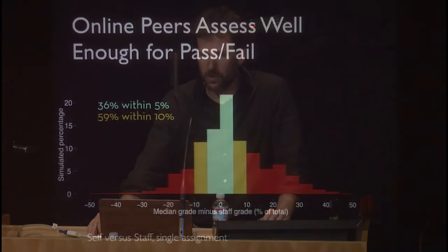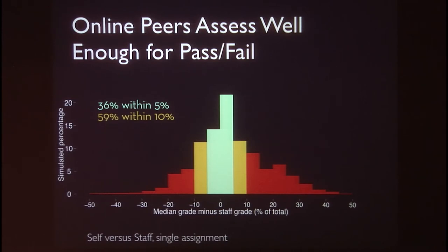And what we find is that online peers are able to assess each other well enough that you can support a project-based pass-fail class pretty darn well. So we have six assignments over the course of the online class. It's running now for the fourth time. Over the four runs, we've had about 160,000 signups. And so it's been pretty widely adopted.